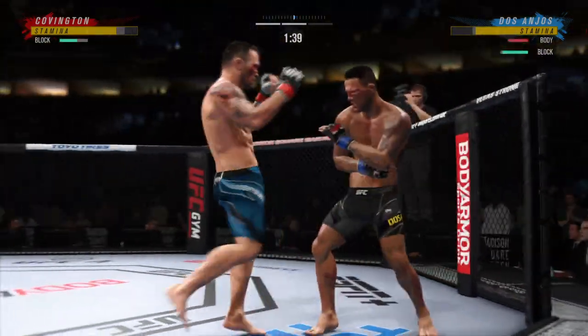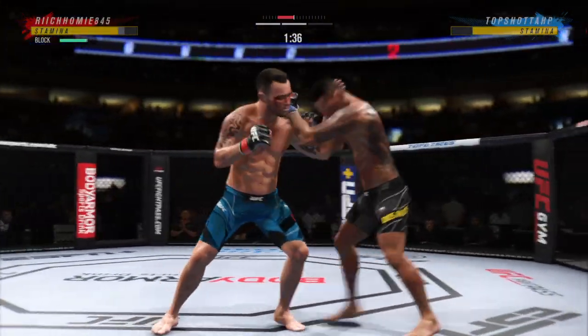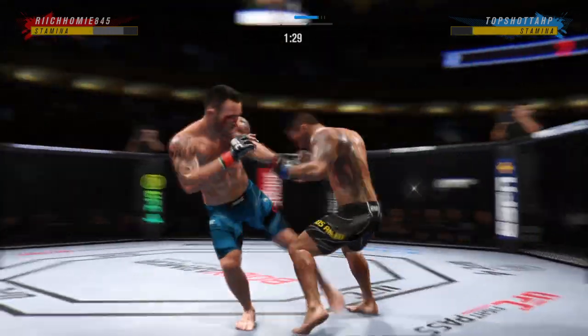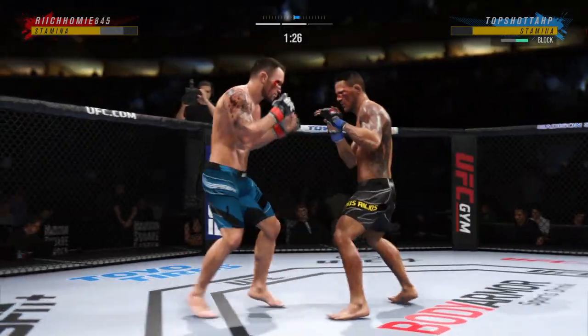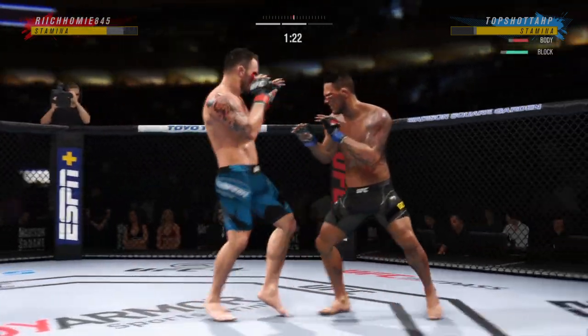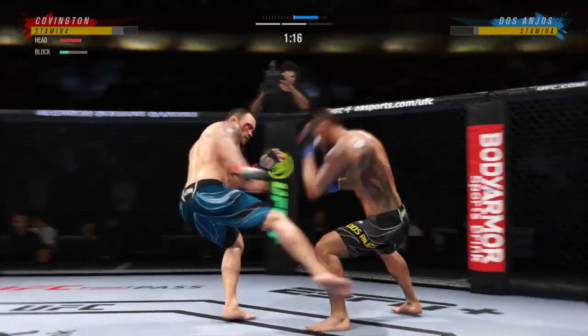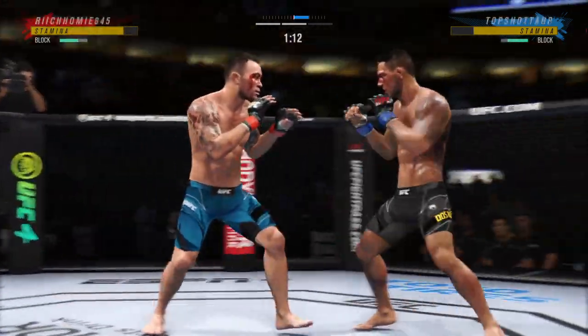Oh, left hook to the head, it's blocked. All right, he engages in a single collar tie here, and they separate. There's no tell on that leg kick. Oh, nice knee to the body, very nice. He understands that doing the body work will pay dividends the longer the fight goes.